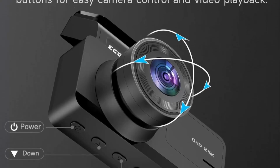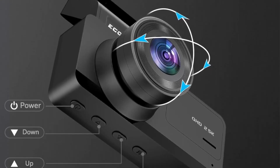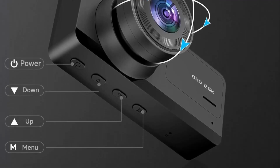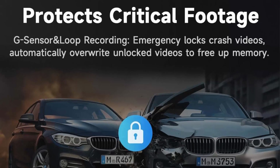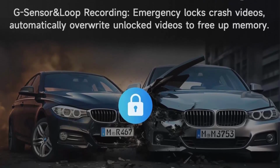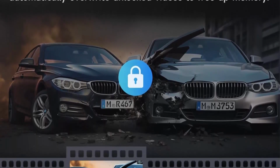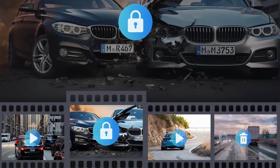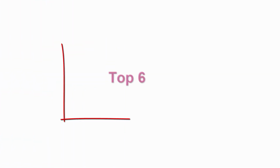Super large 3.16 IPS display. The Ecomoment S70 car dash cam enhances your viewing experience with its 3.16 inches HD IPS display. Show real-time images, capturing stunning landscapes or documenting essential evidence, which helps you see every detail when playing back on the car dash cam.